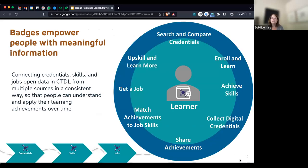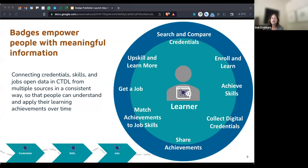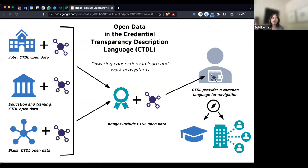Badges become valuable when people can use them to visualize their own achievements and apply those achievements to reach their goals. And badges support digital credentialing processes that enable clear records of lifelong learning. That includes many different types of credentials, degrees, diplomas, certifications, micro-credentials, and skills from many different providers, so that across this lifetime learning cycle, people can discover credentials that are valuable for them, engage in relevant education and training programs, achieve their own skills documented in badges where they can see what they've achieved, and share those achievements in a common data structure. And that can provide the matches between skills and jobs in order to get a job, get a better job, continuously learn and advance.